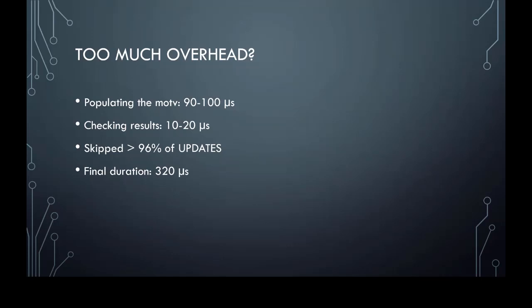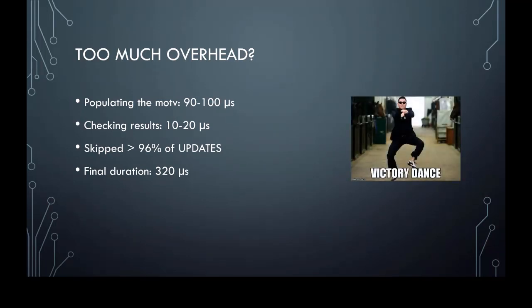Adding the new logic allowed us to skip the update statement 96% of the time, at which point this stored procedure was taking 320 microseconds on average. This is almost a 90% reduction from what we started off at, when we were really looking to just drop it by a third. So this was a huge optimization, and I was very pleased with myself afterwards.